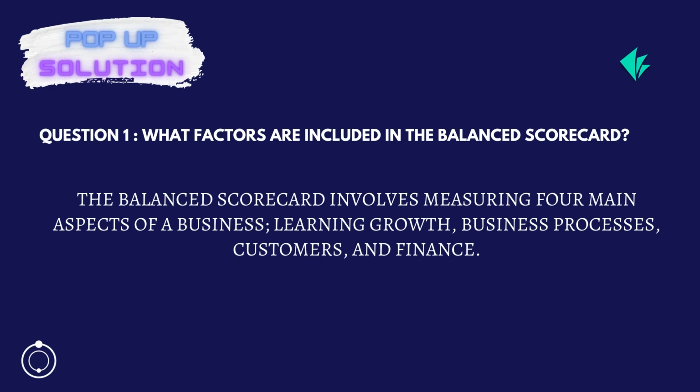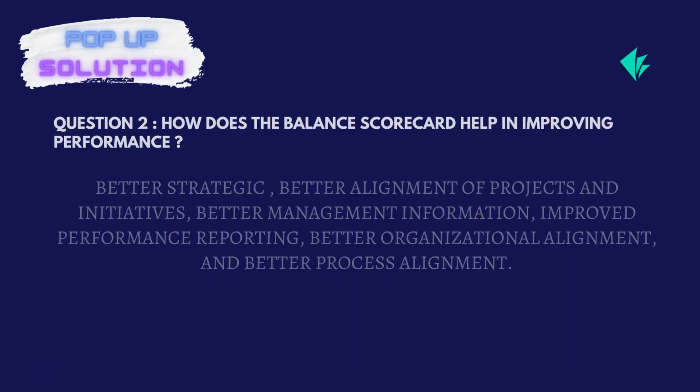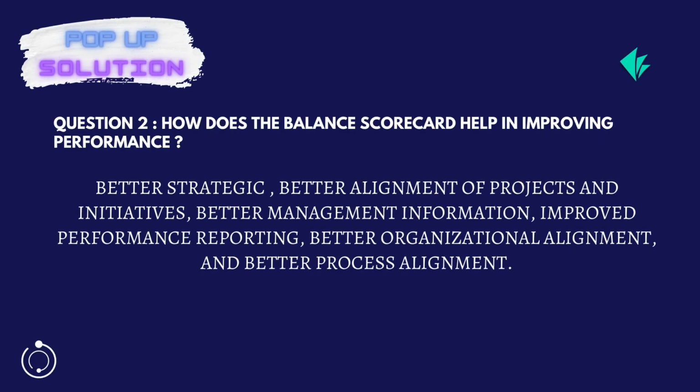Question 1. What factors are included in the Balanced Scorecard? Haha, you were right. The Balanced Scorecard involves measuring 4 main aspects of a business: learning and growth, business process, customers, and finance. Question 2. How does the Balanced Scorecard help in improving performance? Yes, the answer is that the Balanced Scorecard helps with better strategy, better alignment of projects and initiatives, better management information, improved performance reporting, better organizational alignment, and better process alignment.